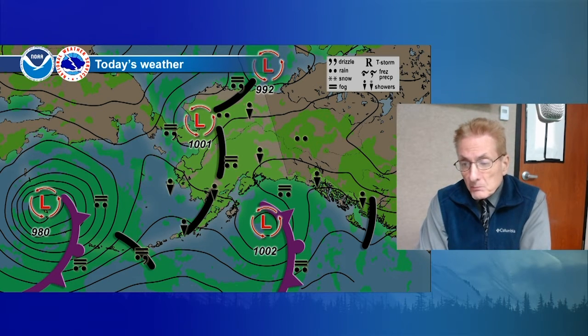And otherwise, again, scattered showers across the Panhandle with some scattered areas of sunshine, and low pressure kept it mostly cloudy and damp over the northwest part of the state, and also for the Seward Peninsula. One of the heavier rainfall amounts, about half an inch falling at Tin City in the last 12 hours, and around a third of an inch fell at Ambler and Indian Mountain there.